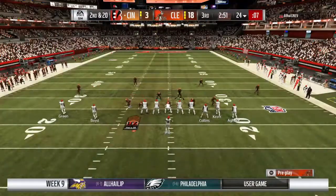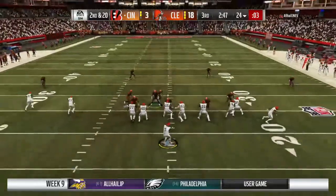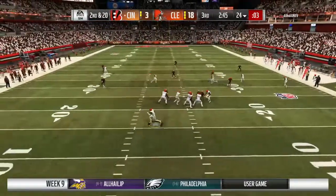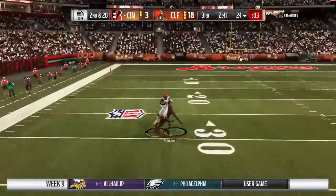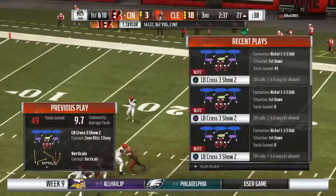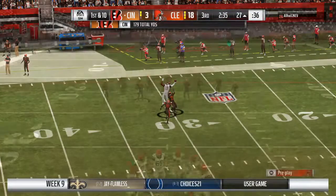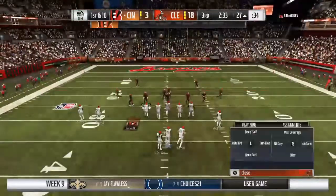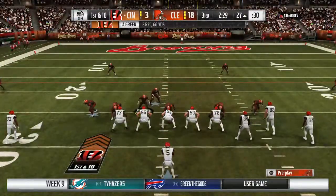From the gun, it's Taylor, dancing to his left. Now he'll throw deep left side. And this is, oh my goodness, he pulled it in one-handed. A big play there for Cincinnati. 49 yards. So now the big play has him all the way inside the 30, 1st and 10.